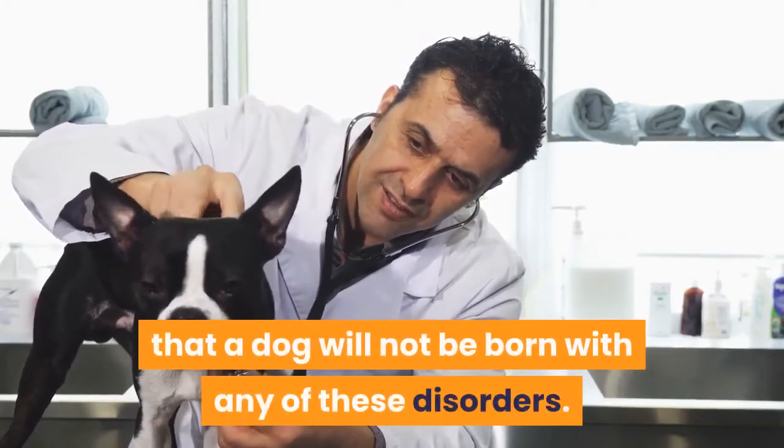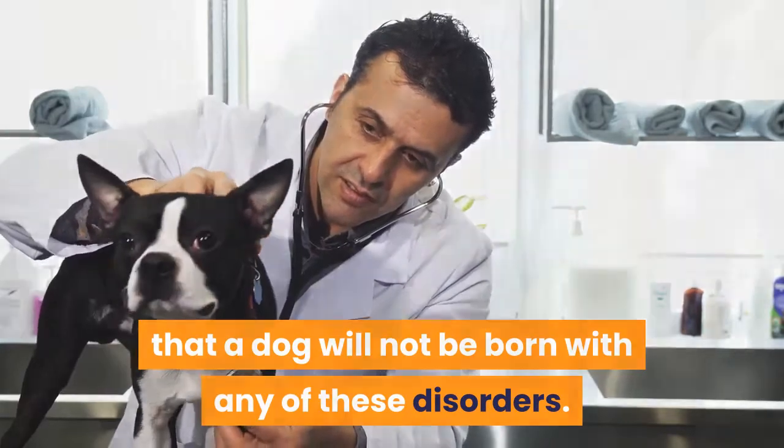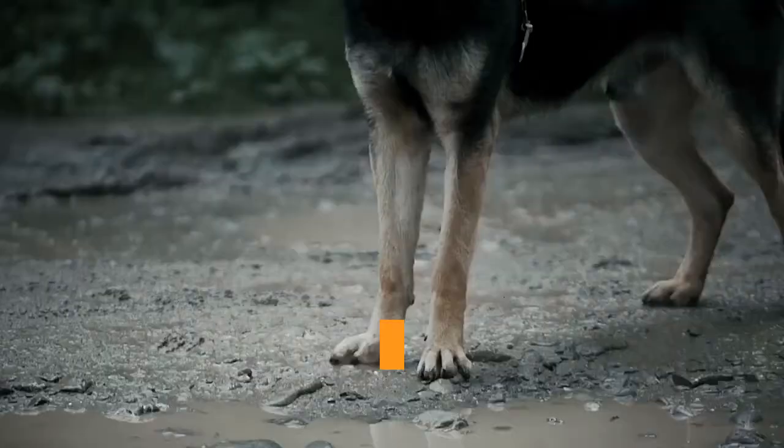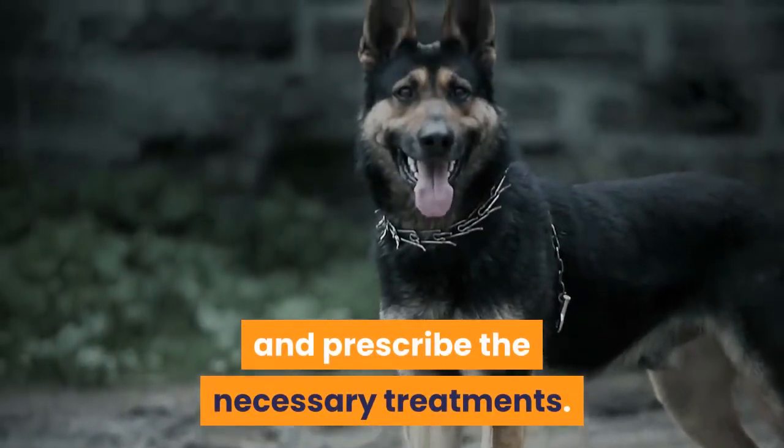Even with these precautionary measures, there is no guarantee that a dog will not be born with any of these disorders. Thus, you should take your Great Pyrenees German Shepherd to the vet regularly. He or she will be able to notice early symptoms and prescribe the necessary treatments.